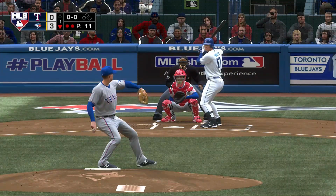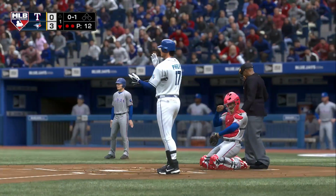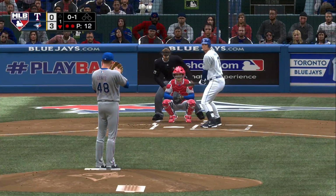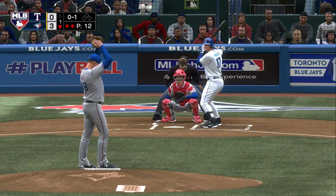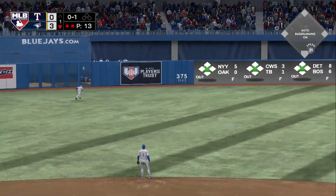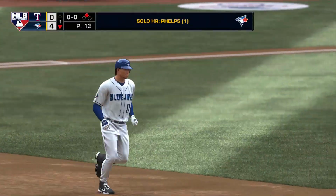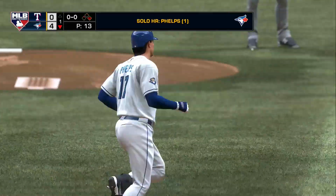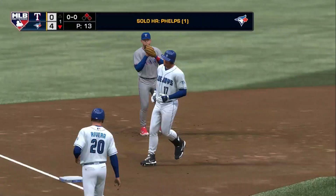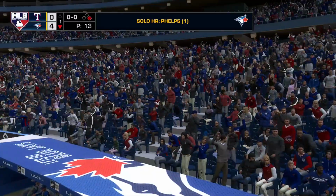Here's the first pitch to him. Into the windup. Here comes the 0-1. A swing and a drive sent out toward the gap. And it's gone as they add still another. So a solo shot here to left center field as the Blue Jays have opened it up further now, 4-0.